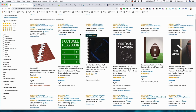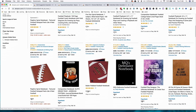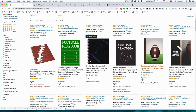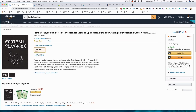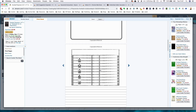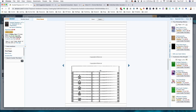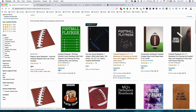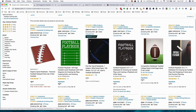So with this particular type of book, we've got one here at 76,000, another one here at 152,000. There's one here on a defensive notebook. I presume that's a type of playbook. So we've got 3 there. So I would say that that's a pretty good idea of the profitability. And this isn't just a normal football notebook, it's actually a playbook. So we can then go and have a look inside to see what one of these playbooks looks like. So you would need to create or purchase an interior such as this. And you can see it's just a picture of a football playing field and some lines. So I would identify that as a potential niche area to go into.